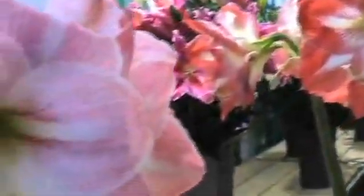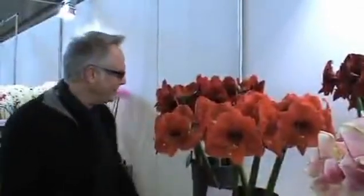Amaryllis is a staple in European design, so it's not surprising that we would see a collection of amaryllis in all shapes, colors, and sizes.